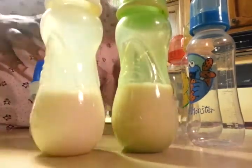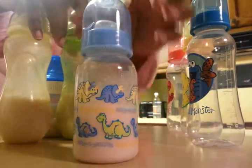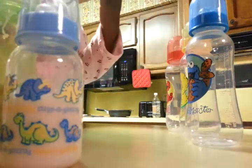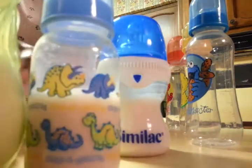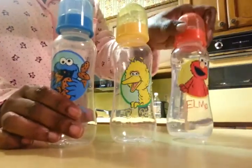So I've done 4 bottles, 2 newbies, a dinosaur bottle, and my Similac bottle. Okay, now I'm going to do Cookie Monster, Pictures, and Elmo.